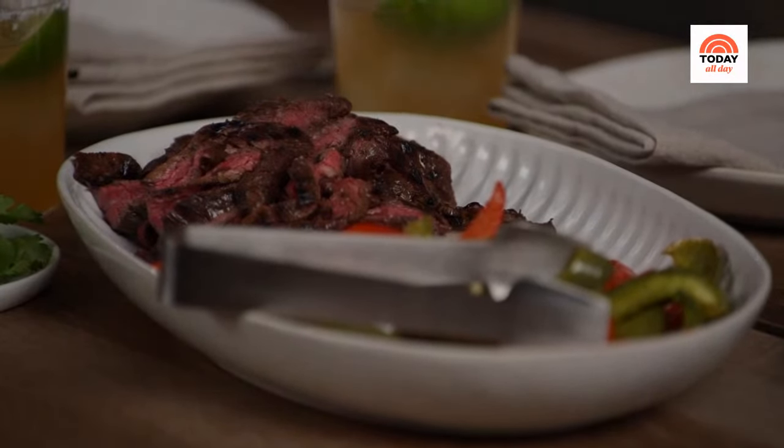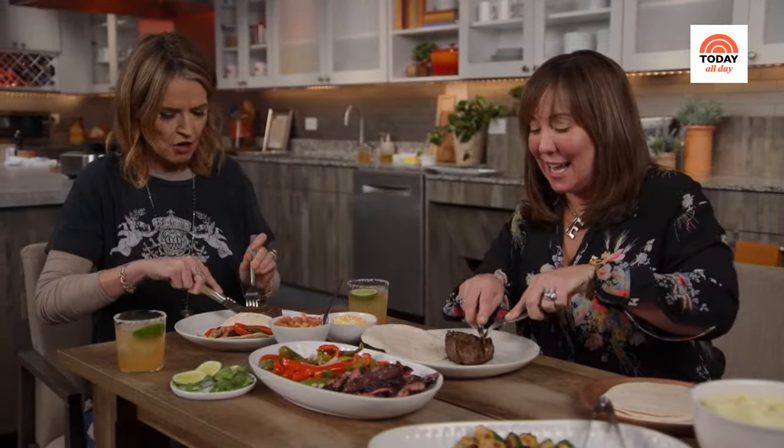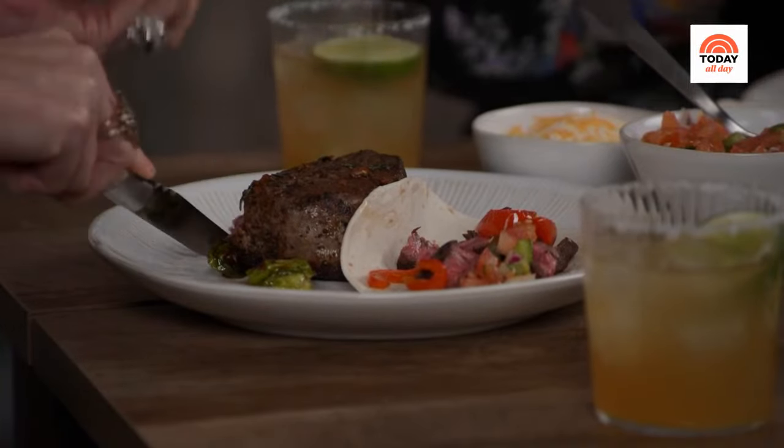It's that moment right before you cut into your steak that you take that breath wondering, was it cooked properly? Look at it. It's so tender. Oh, my gosh. This is my Christmas card. That's it. I mean, this looks incredible. That doesn't get any better. Let's taste it.